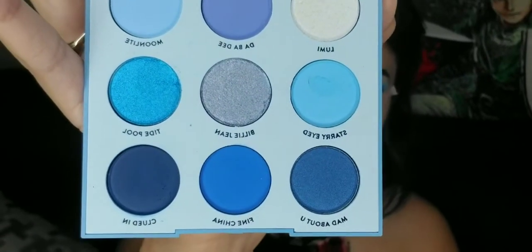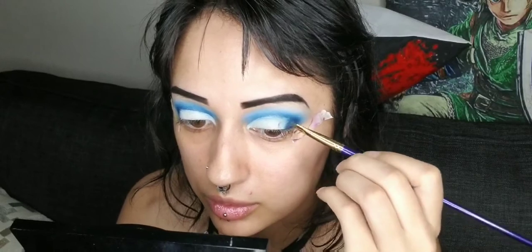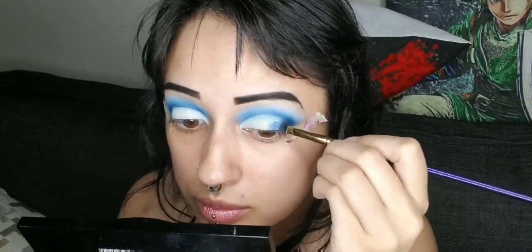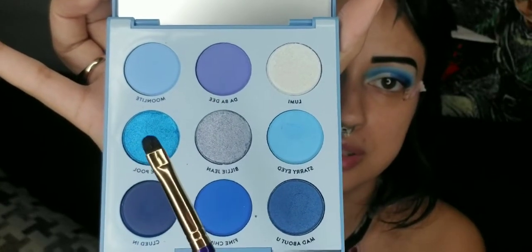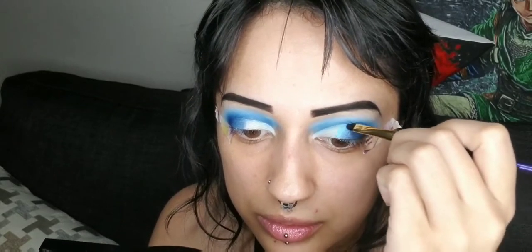And with a damp brush, I'm gonna go ahead and go in with the color Mad About You. Then I'm just gonna place that on the outer crease. The next color that I want to go in with is Tide Pool, and that is this aqua teal blue right here. And then I'm pretty much going to put that on the center lid. And again, I damped my brush so it can pick up some of the color. Really pick it up a little better, a little easier.